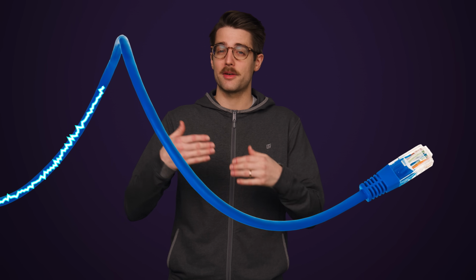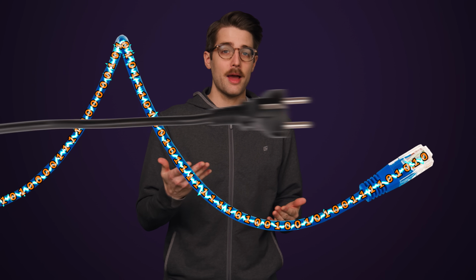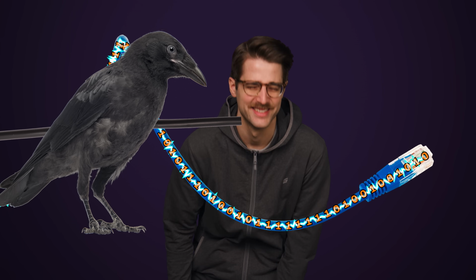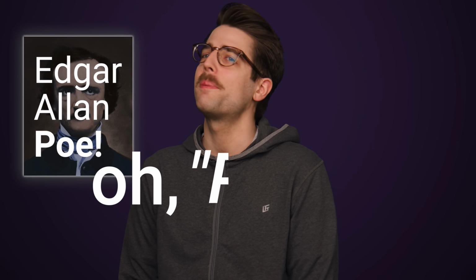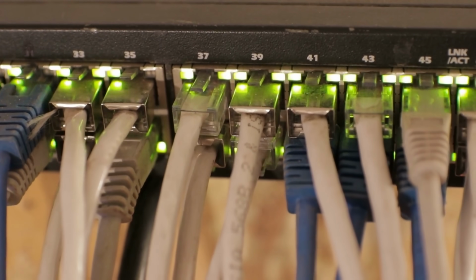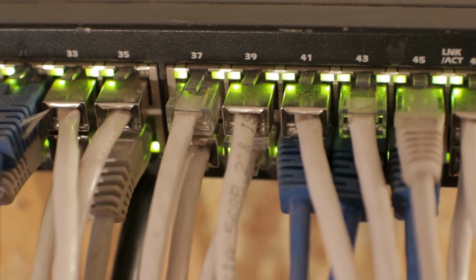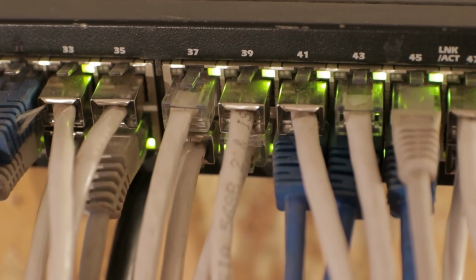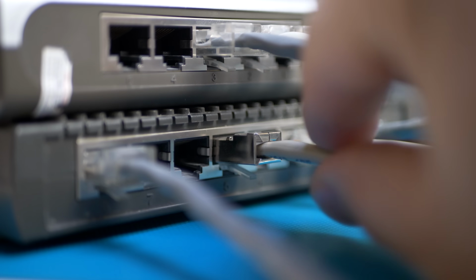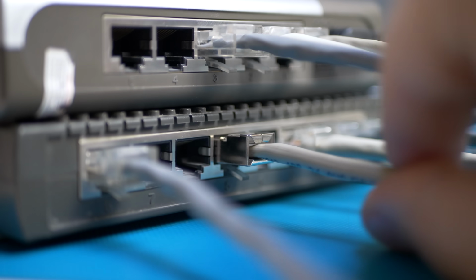The basic idea is simple. A single Ethernet cord carries both power and data, allowing you to say, nevermore, to a separate power cable. Poe. Oh, PoE? And you don't even need any special Ethernet cable. Most of us use Cat 5e or Cat 6 these days for internet, and either one of these will work just fine.